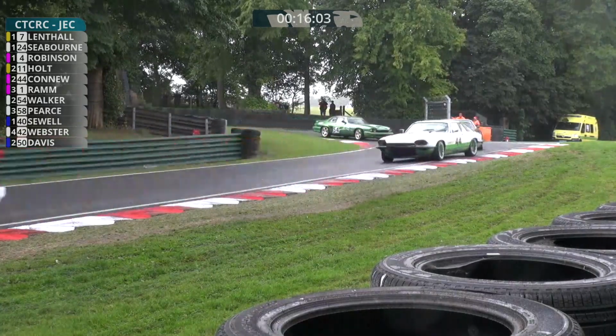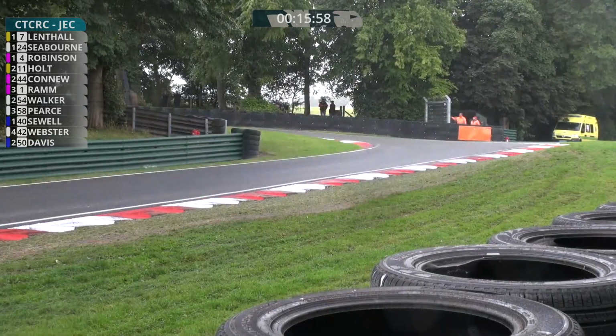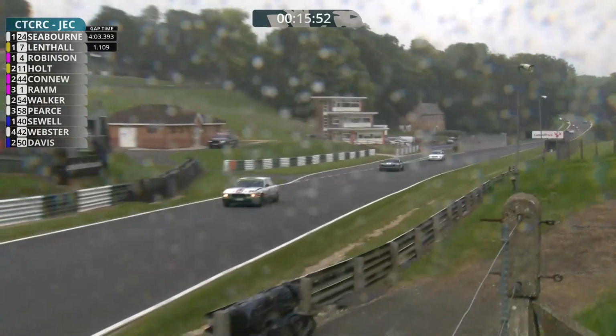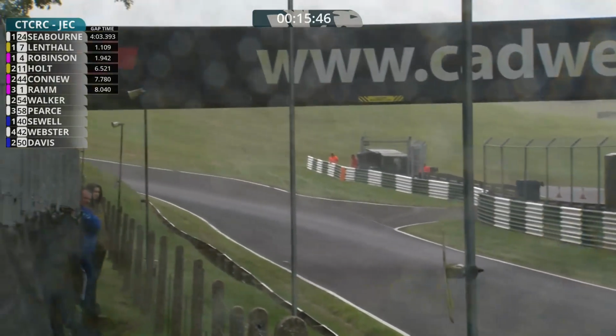Holt fourth. Then it's Tullius, aka Connew. Then James Ram. Then Rick Walker. Have to be so slow through that section of circuit. It's Michael Seaborn with the overall lead for the first time ever in this championship. I don't think he's even led a lap overall before. It's a great drive. Tom Robinson trying to close up.